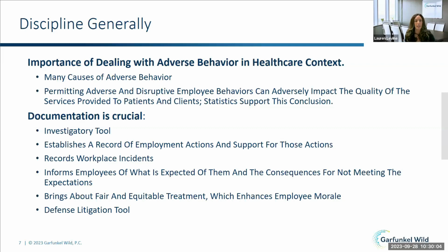Somebody's late 3 times. You can put it in an email. It doesn't have to be a formal written document the first time you address a situation for minor infractions. Send an email saying, you've been late 3 times now. If you're late again, I'm going to have to write you up. Or you forgot to clock in 3 times. If you do it again, we're going to have to write you up. So it's as simple as even just putting documentation into an email.